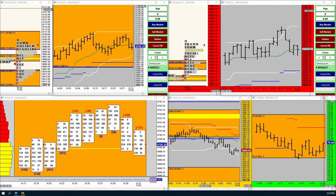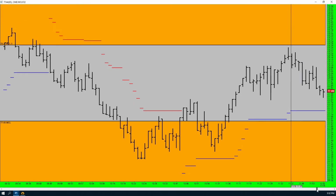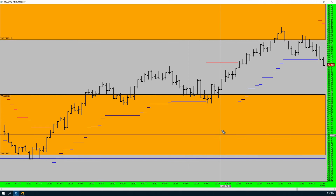Let's get into it right with oil. Micro oil here, as you can see. If I scroll back here, we opened inside yesterday's range, towards the bottom end. This is the contract low for the current market.